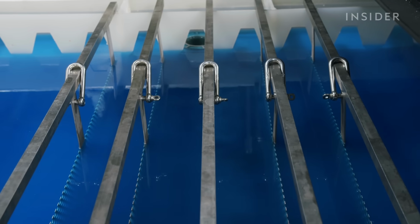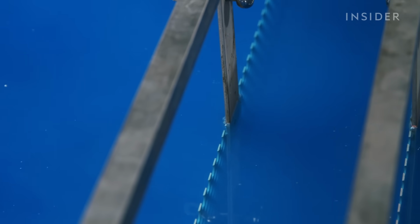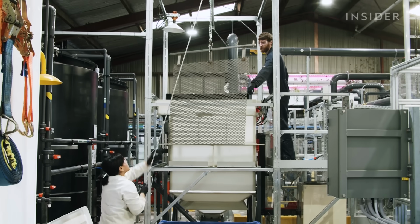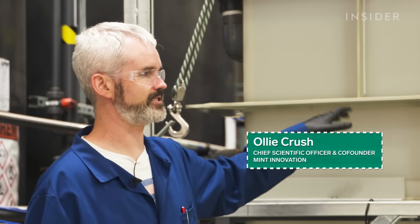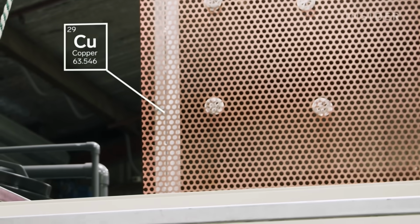This blue fluid contains a high concentration of copper, tin, and other less valuable metals. Mint uses electricity to pull out the copper. We simply put that through a series of plates, pass it over that have electric current flowing through them, and that plates out the copper from solution.